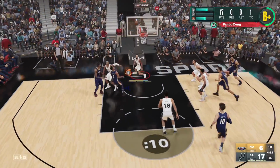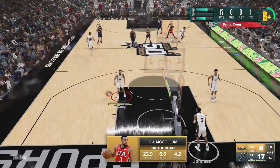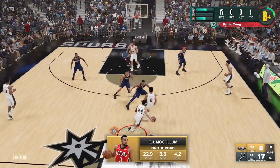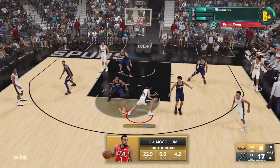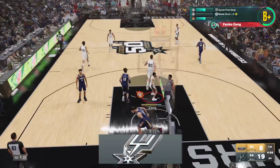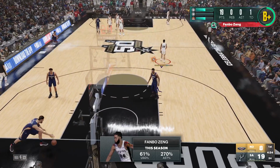Here's McCollum, and the deficit down inside single digits. While making the floater look effortless, McCollum has the body control and touch to drop that kind of shot in consistently. Here's MP. Oh, and the dunk by MP. Building a big advantage early with a terrific all-around performance.